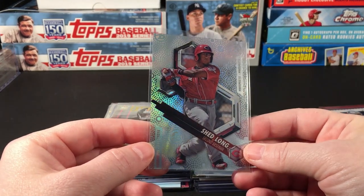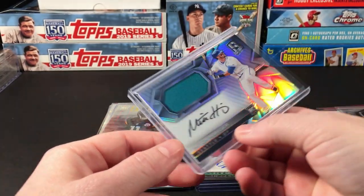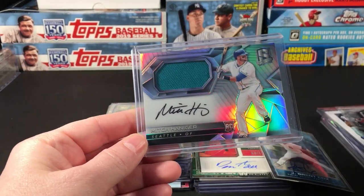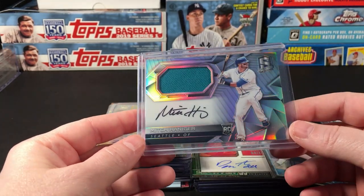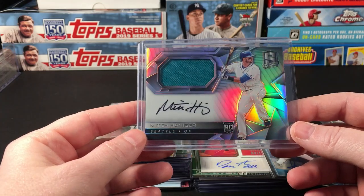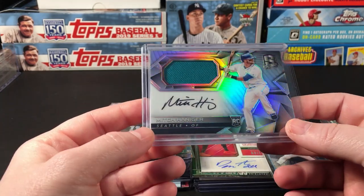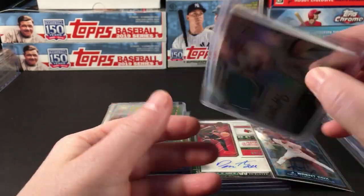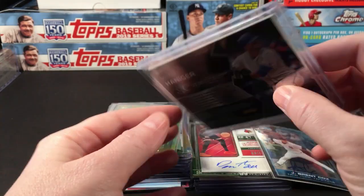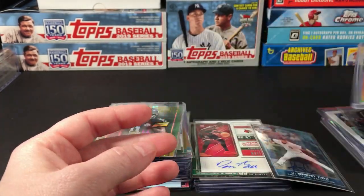Shed Long rookie from Bowman Tech. I had this Mitch Haniger for a while. This is a gorgeous card. I sold this actually pretty cheap. Which, I mean, I understand he's not one of the top rookies of the class, but still, when I look at this card, it just seems so nice that it's hard to sell it for such a cheap price. But man, that thing's gorgeous.